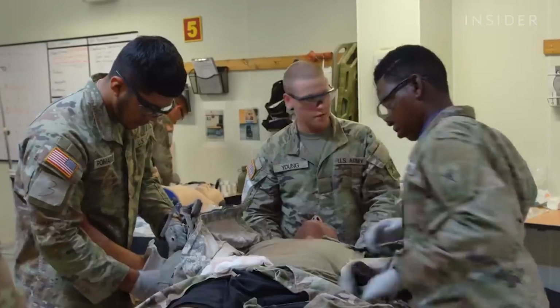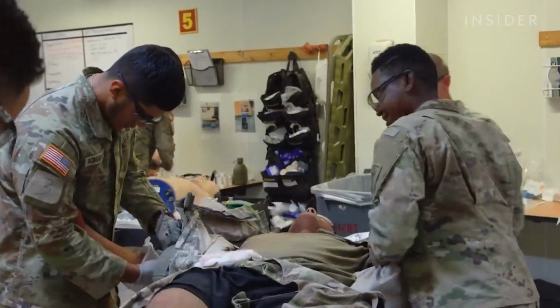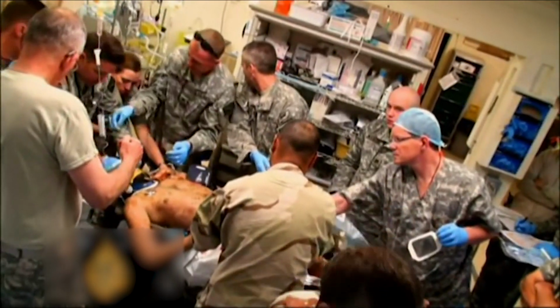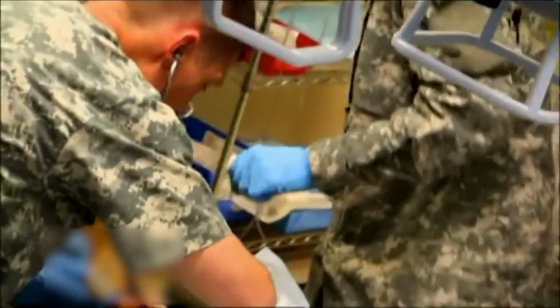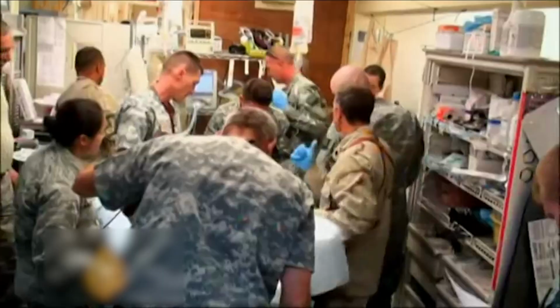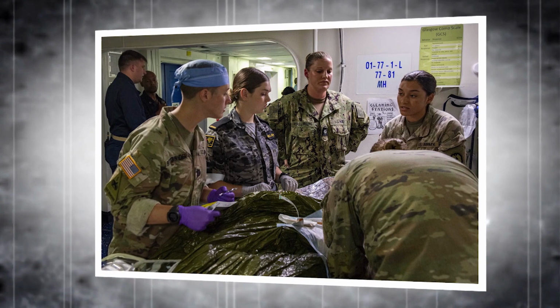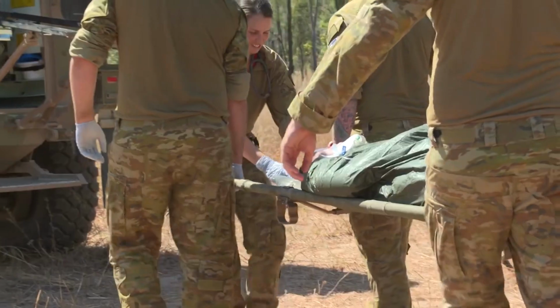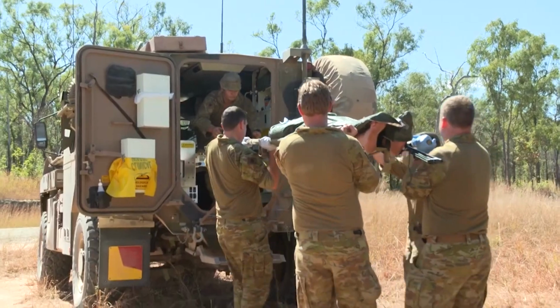You see, JMAU doesn't have the luxury of a level 1 trauma center that they can just wheel into a war zone. Nah, they bring the operating room to the battlefield. We're talking about a mobile OR that can be assembled and disassembled faster than you can say scalpel, please. This isn't just a tent with a table. It's a fully functional surgical suite that they can set up in the middle of nowhere. And let's be real, nowhere is often where these Tier 1 units find themselves.